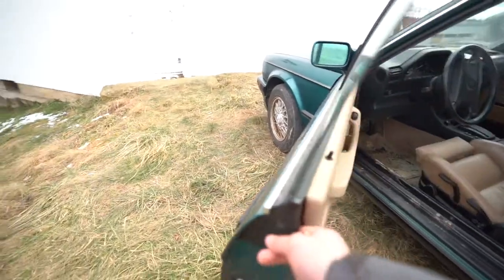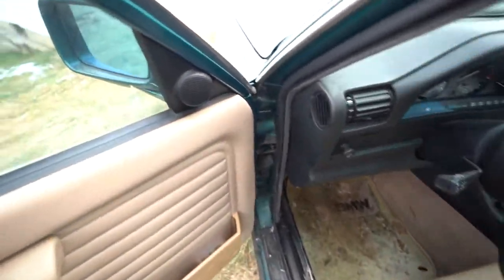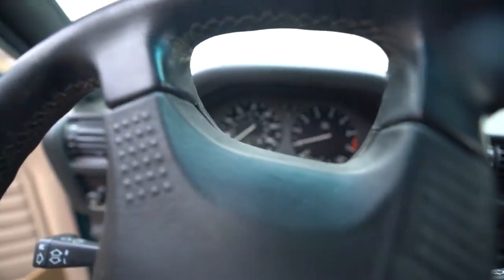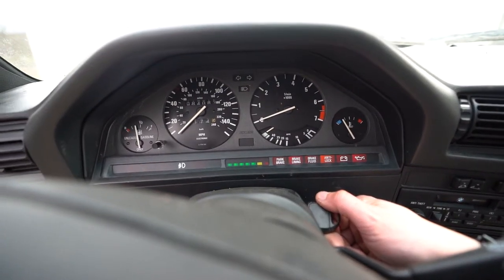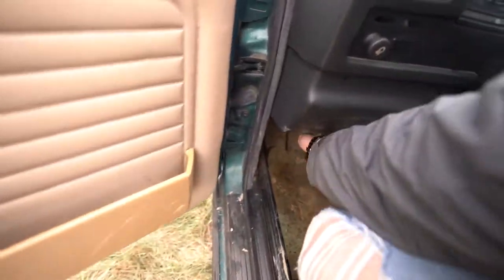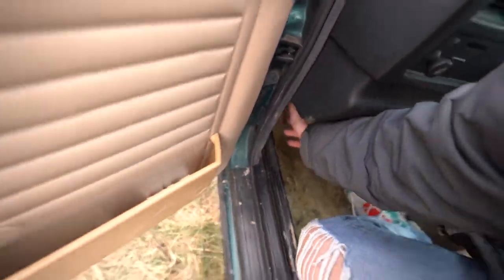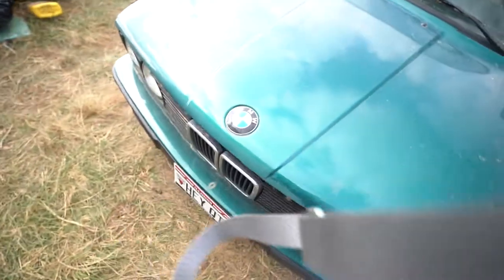Let me show you. Really filthy in here, but nothing that a really, really good detail won't fix. And the best part is, fires right up. Runs like a dream. Let's see if I can get the hood open. It was a little sticky. So let's do this. Pull it back a little.